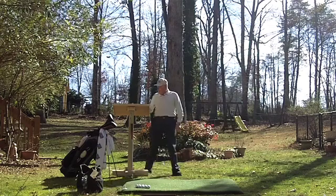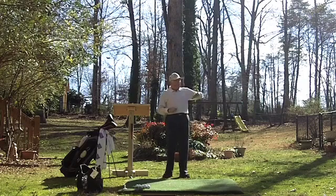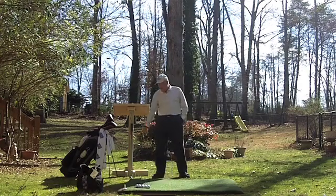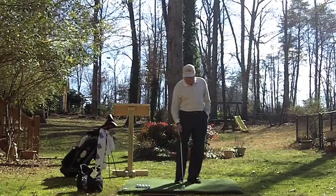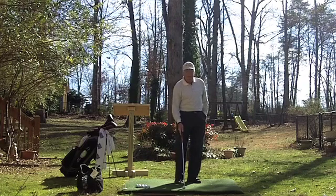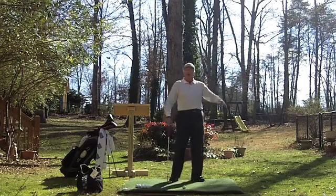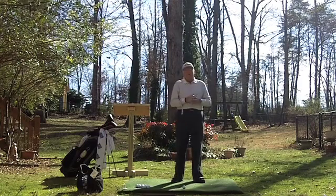When you say elevation, the term we use is trajectory. Your launch angle and the height the ball travels is directly proportionate to and related to club head speed. If you don't have enough club head speed, no matter how solid you hit it, you're not going to get a high enough launch angle. What you want is a good launch angle that will give you good height and possibly still roll out.